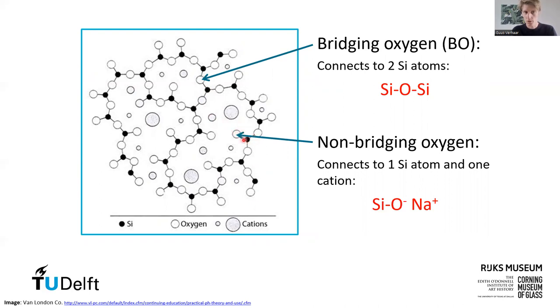This non-bridging oxygen can form another chemical bond with another species, which in the case of glass is often the cations introduced from the network stabilizers and modifiers, typically sodium, potassium, and calcium. The bond between the non-bridging oxygen and the cations is an ionic bond, which is much weaker than the covalent bond between oxygen and silicon. This plays a crucial role in the degradation process.